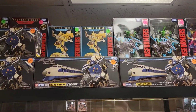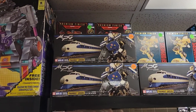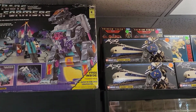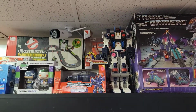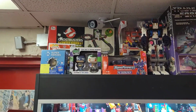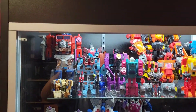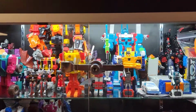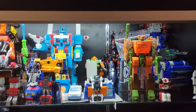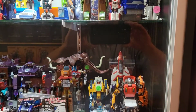Some Trainbot action. The G1 Trypticon. There's a Cybertron Metroplex, Alternator Shockblast. And moving down is some G1 goodness right here. Things on this shelf that catch my eye are that Power Master Optimus for 80, the Predaking, the Ultra Magnus there in the back, the Roadbuster, little Leader-1 there, action.